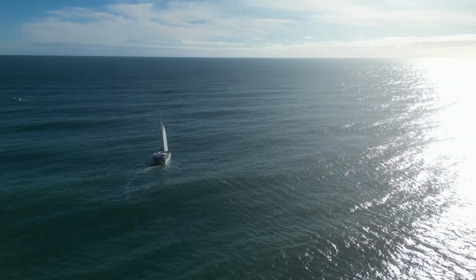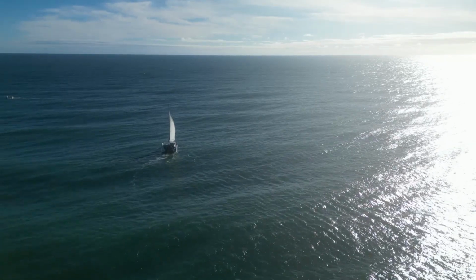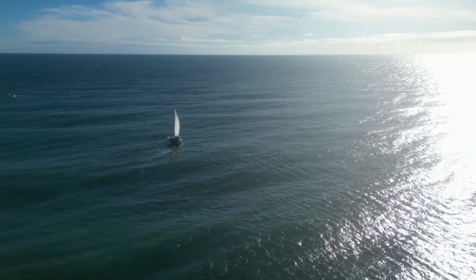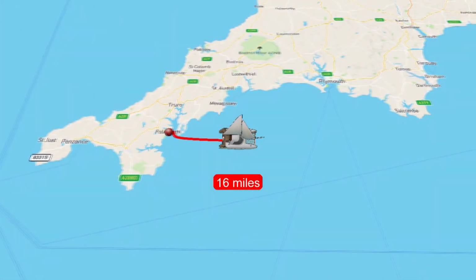Well, we've left the Fal, and we've got a heading now to Start Point, which is about 50 nautical miles away. Sea state is fairly nice actually. Some big rollers exiting the harbour after the gale that came through last night. But it's sunny, everything's good, and we're cruising at around 4 knots at the moment.